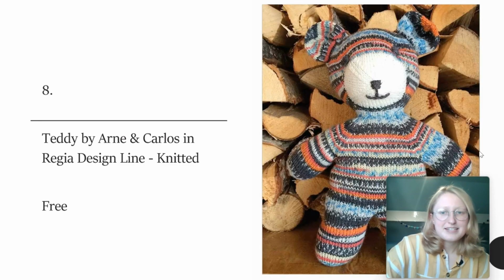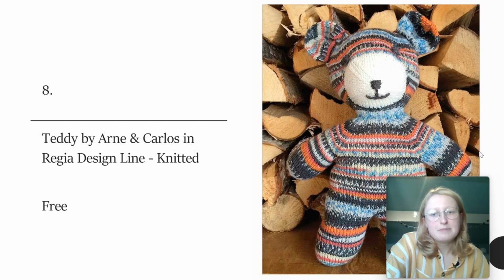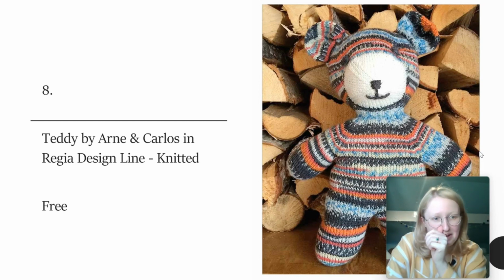Number 8. So if you didn't want to do the colour work and go to all that effort, then we have the teddy pattern in the regular design line. So this was the sock yarn pattern. And yeah, it looks to be done in the round again, but even better, it's absolutely free. So that's why that ranks higher than the other one.